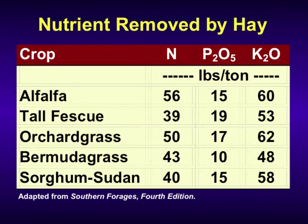So say you had a good year and you removed 3 tons of hay per acre. Good rainfall and everything kind of clicked together. So all of a sudden from that acre you removed 150 pounds of nitrogen, 45 pounds of phosphate, and 180 pounds of potash. I can tell you when somebody shows me a soil sample, I can almost always tell you if it's a hay field, because guess what? The potash is low. And that's because we generally don't put enough potash back on to meet that nutrient removal.